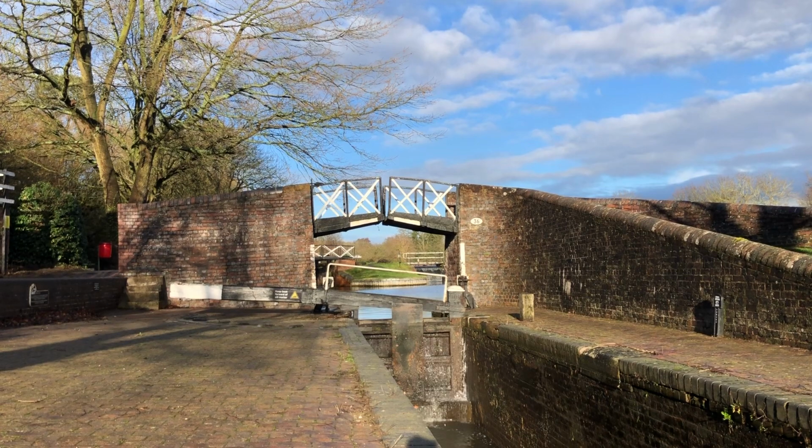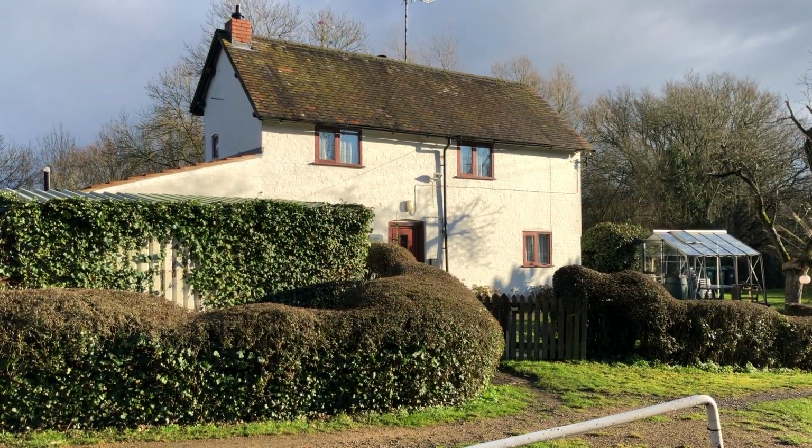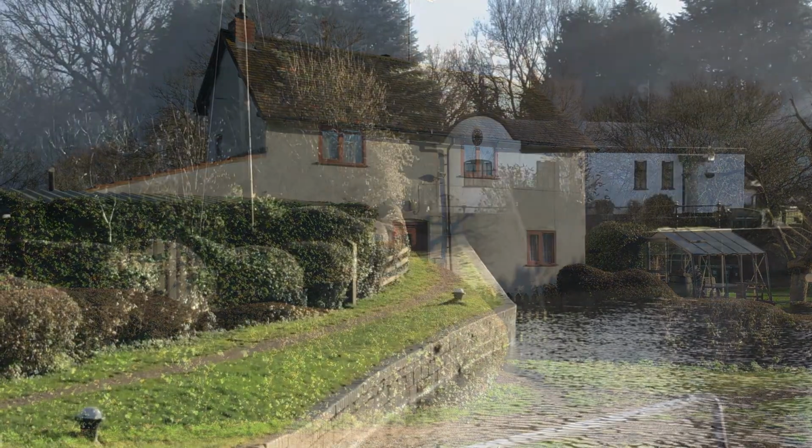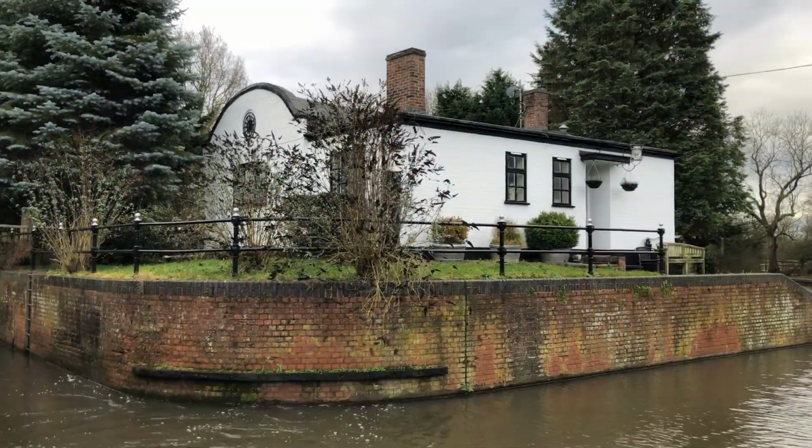And what with its split bridges to allow the horses' ropes to slip through, and the lock keepers' cottages, as well as the barrel-roofed cottages, it just makes the whole area a pleasure to cruise through.